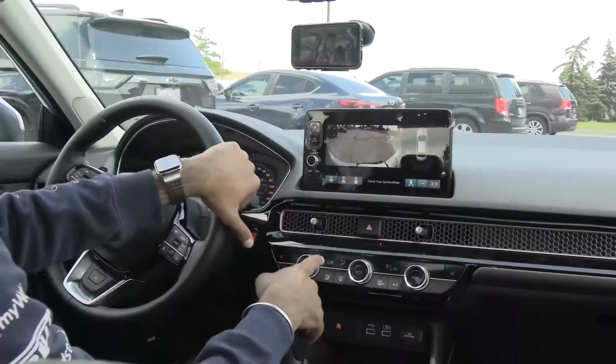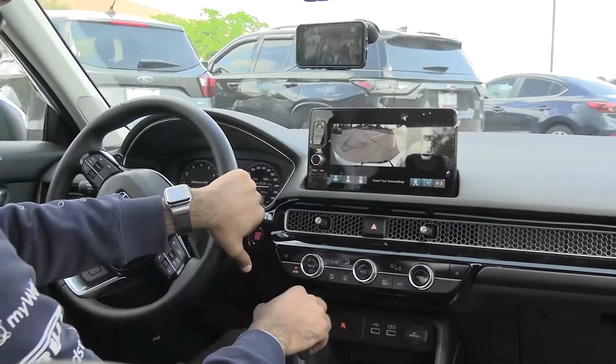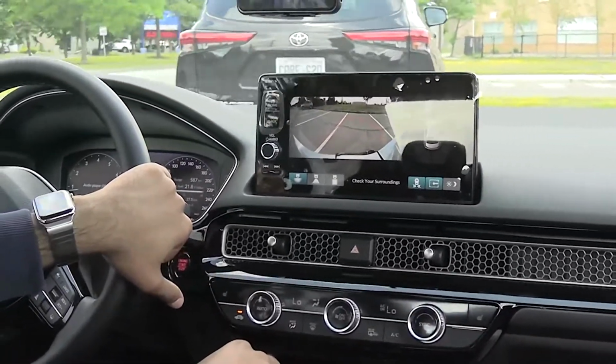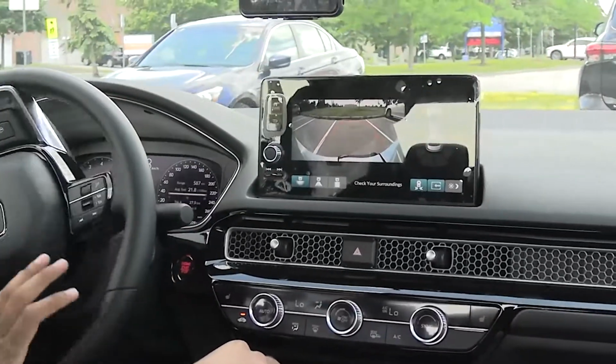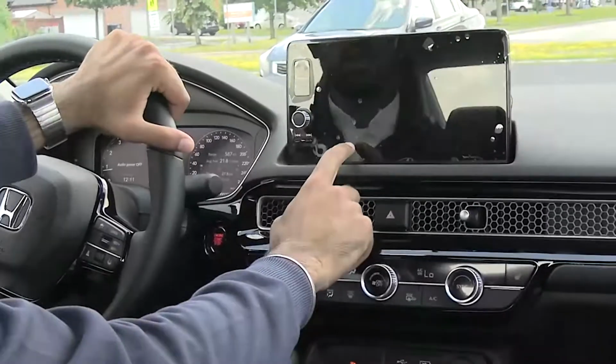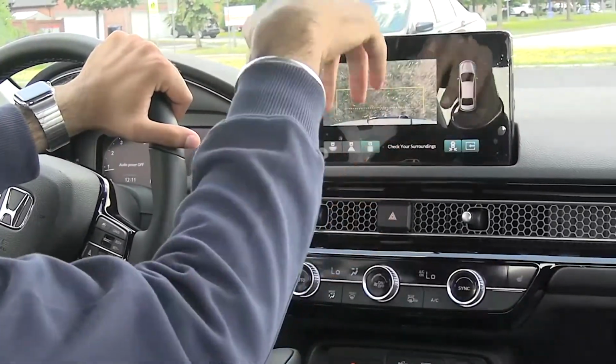As in the previous generation, this car has the backup camera. The new thing they added to the backup camera is that the parking sensors are there. So if you're nearby an obstacle, it will beep telling you that, hey, you're close to that object. And there are 3 different camera views you can use: the 180, triangle, and downwards.